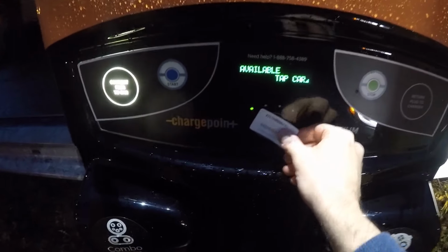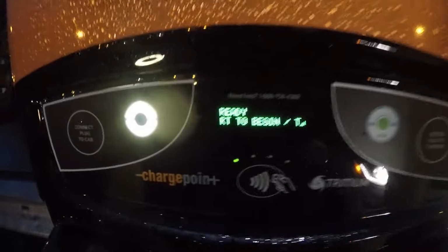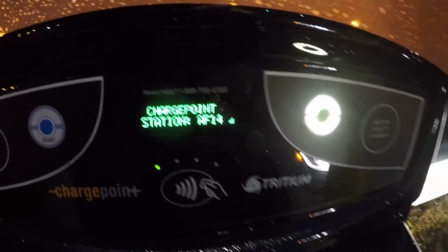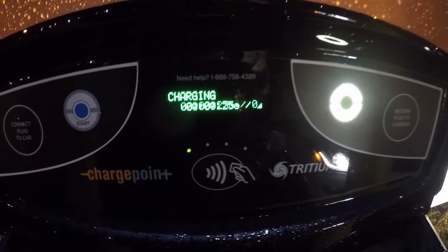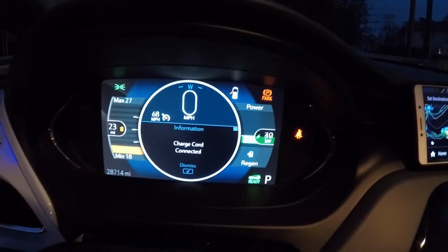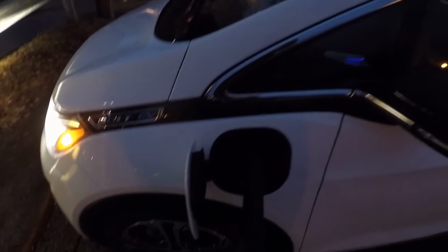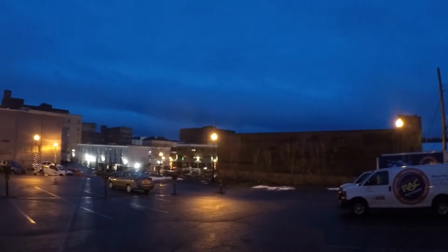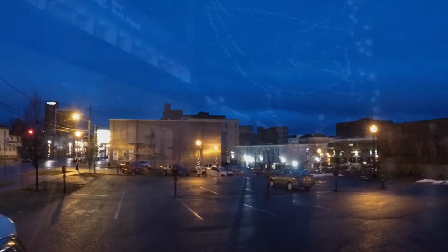Let's see. Use the old school card. So you have standard CCS, CHAdeMO, just the one here, but we're pretty far away from anything like a major route. And there you go, starting at 12%. Easy to charge, and the bonus here is you have a downtown, so instead of being stuck at a Walmart, we can go and explore a little town centre.